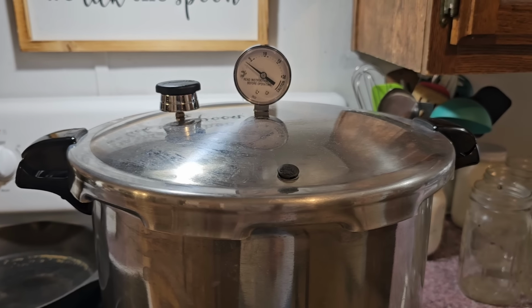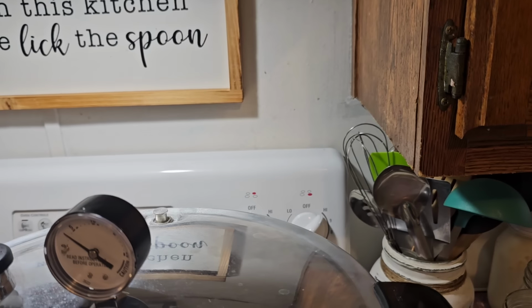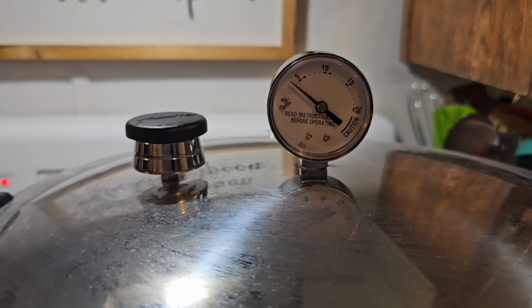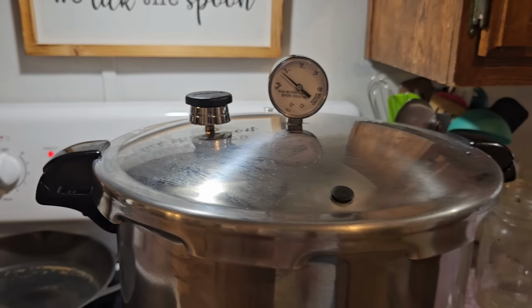So, update on the canner. We put the beans in. I still have it on high. I'm fixing to start turning it back when it gets to 5 pounds, because we want it to slow down and stop at 11 pounds, that mark right after the 10. And then we're going to hold it there for 25 minutes. So that's where we're at.